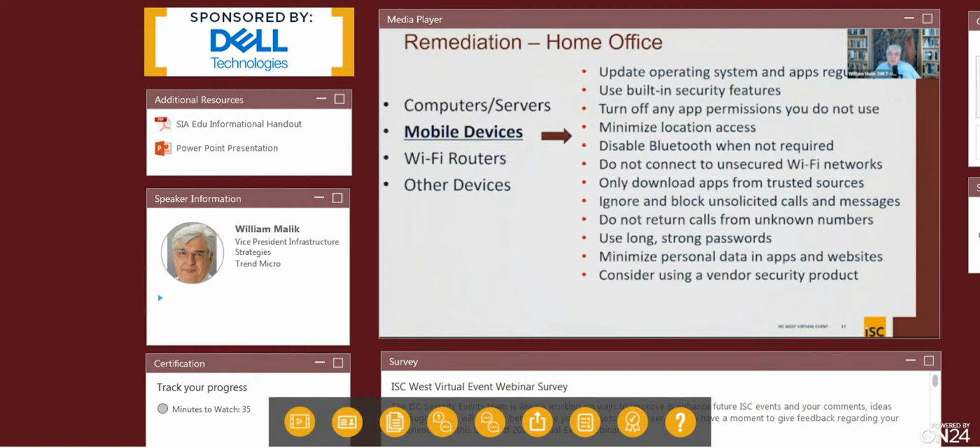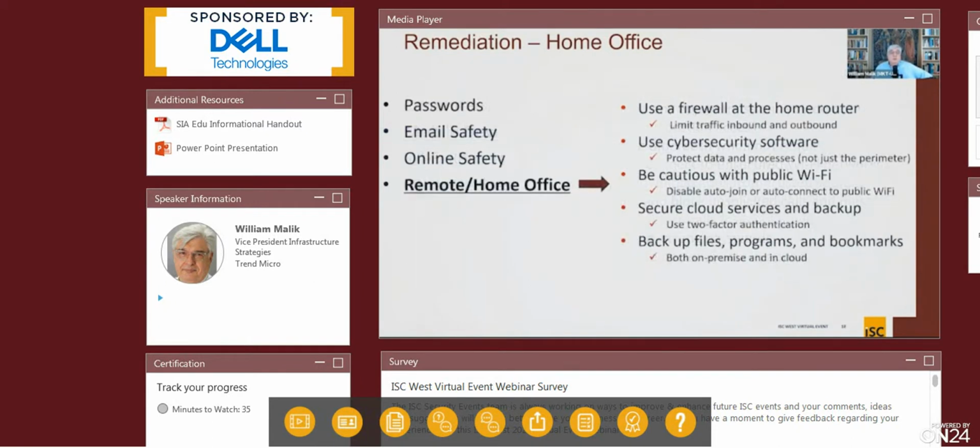Use long, strong passwords where you can. Don't put personal data in websites, and consider using some kind of a security product, even on the mobile phone. For the remote office, use a firewall. Keep security software current, and run backups, both on-premise and backup to cloud.